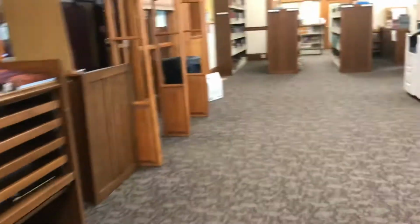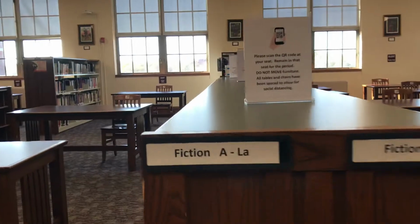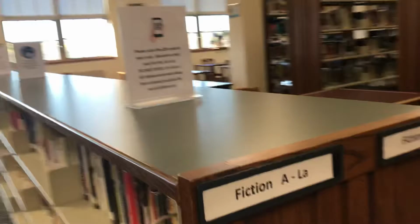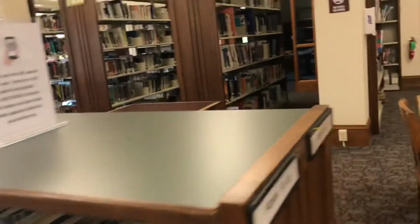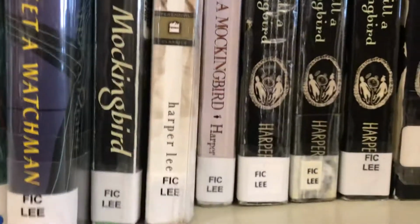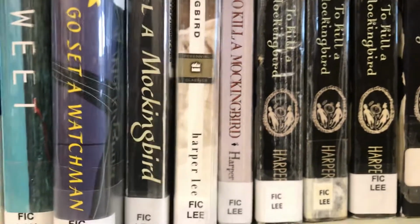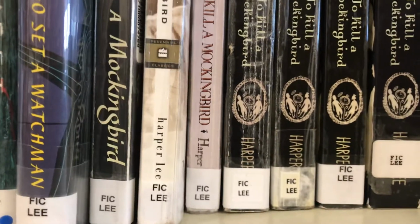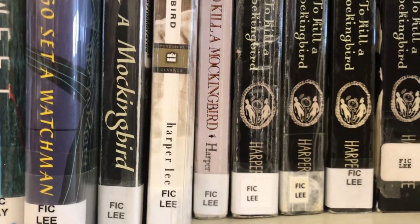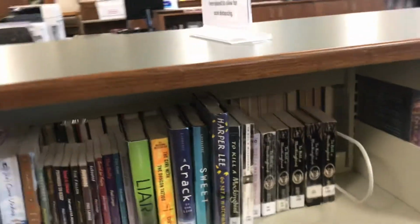When you first walk in the door, there's this low shelf right here. This is our fiction collection. You can see it's labeled fiction. This is where you would get books that are just fun to read, or maybe books that are assigned for a class. They're organized by the FIC on the spine label, and that would correspond to the call number that you find in the catalog. So if you were looking for To Kill a Mockingbird, you would find it over here, FIC and LEE for the first three letters of the author's last name.